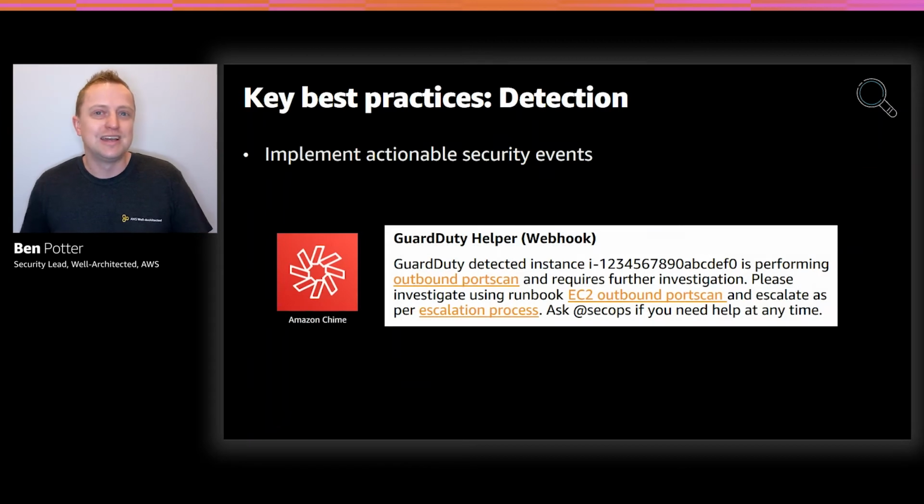Now, one thing I like talking about is actionable security events. Where you've got all these different services like GuardDuty and Security Hub, you could just be configuring email alerts, but those emails are going to get lost, especially if they go to large aliases. What we want to do is make them actionable. So enabling an instant chat or message integration, so I'm using Chime here as an example, you could use Slack or something else, enables people to investigate it and respond to it in a thread. They can also look at other information surrounding that incident. For example, you could give them a link to the runbook to go through.